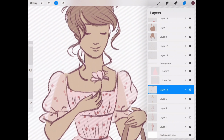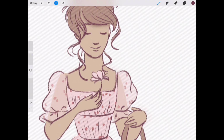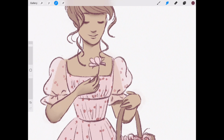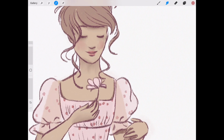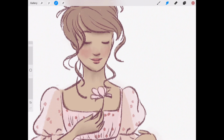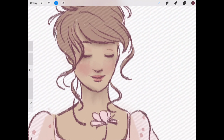So shading was also a bit of a challenge with this color palette being so very limited, and I ended up using the smudge tool more than I have been recently. I haven't really been one to use the smudge tool in recent years, but I'm kind of getting back into that. It can definitely help to soften some hard lines, especially.